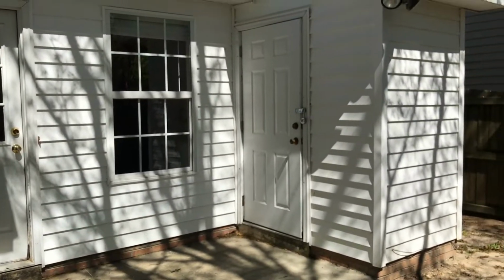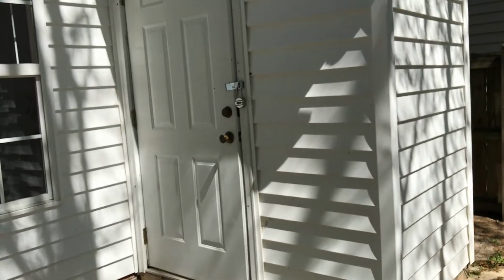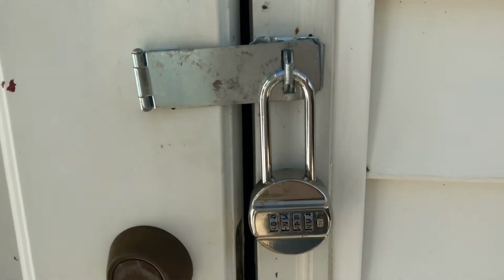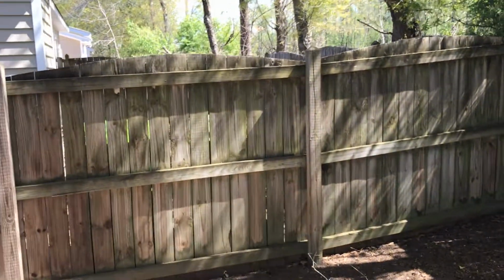It does have a storage room, but it's locked. It's got a deadbolt with a combination. I don't know what the combo is. I don't know if the bank knows what the combination is, but it'd be easy enough to cut off. So that's the back.